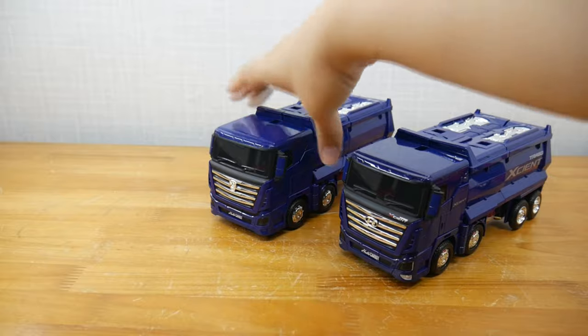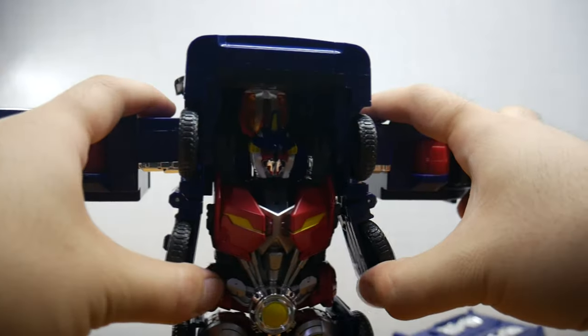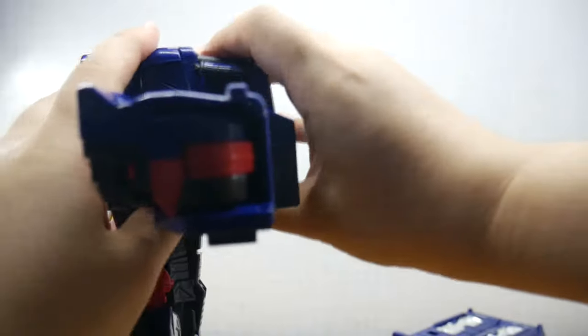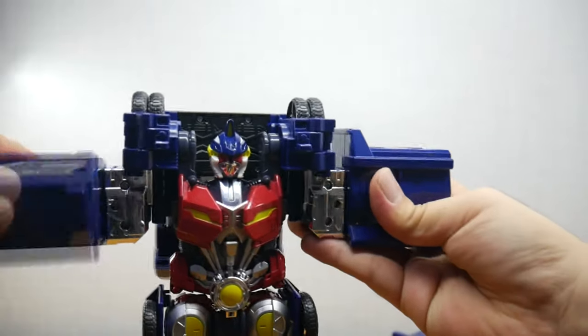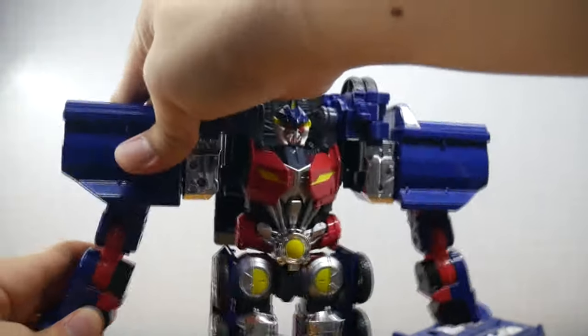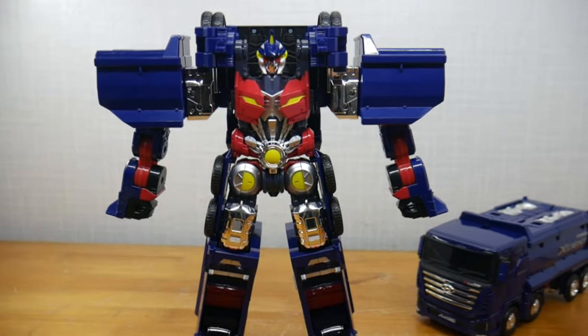Now to transform Storm to robot mode. Flip forward those hinge panels. Flip out the feet. First flip out the arms, then flip in these little wheels to make sure those arms stay in place. Fold this back out a little bit, then fold it down. Turn those very loud shoulder joints. Flip down the arms, turn them around, flip down that ratcheted arm, turn it around. Split the legs. And there you have Storm in his robot mode.